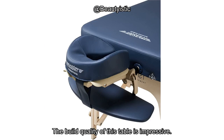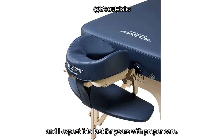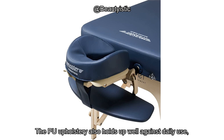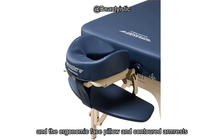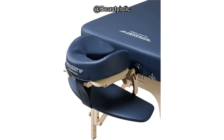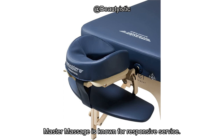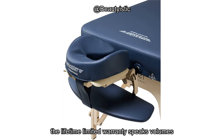The build quality of this table is impressive. The aircraft-grade steel frame is top tier, and I expect it to last for years with proper care. The PU upholstery also holds up well against daily use, and the ergonomic face pillow and contoured armrest ensure that clients remain comfortable throughout their treatment. On customer support, Master Massage is known for responsive service. While I haven't needed to reach out personally, the lifetime limited warranty speaks volumes about their confidence in the product and their commitment to customer satisfaction.